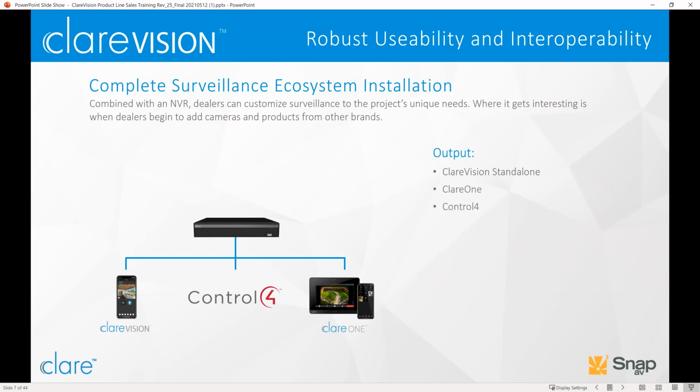So we basically have as outputs of our ecosystem, the ClareVision mobile application, which is an iOS, Android type application. We have a very robust driver set for Control 4, including the cameras and the NVR. And then of course, our system also ties into our ClareOne panel. You can bring up video, and Jerry will show you that in a few moments, but you can do interactive video on the ClareOne panel.